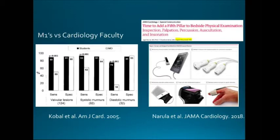They compared M1s with 20 hours of ultrasound training, specifically focus echo training, with a cardiologist and their stethoscope and their traditional exam skills. They had them go around the clinic and look at the different patients, and looked at their diagnostic accuracy. The M1s are in black. Look at the sensitivity compared to cardiologists here. So for many conditions, they blew the cardiologist out of the water. These are M1 medical students.